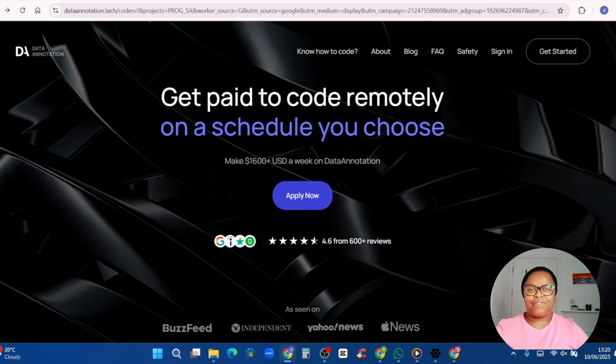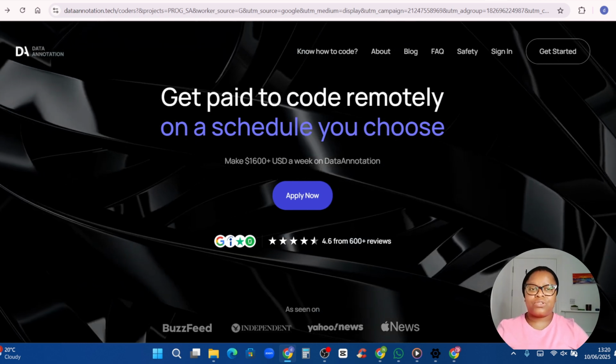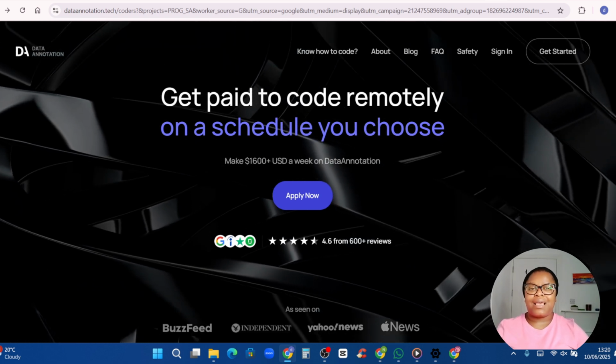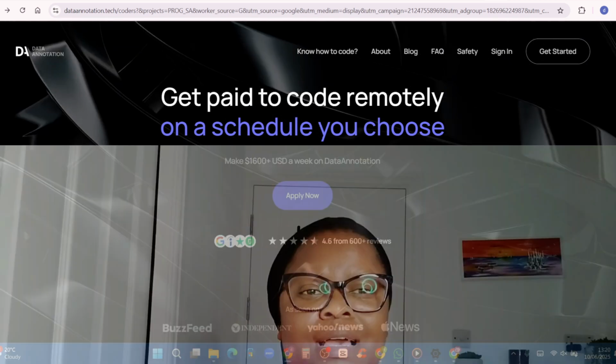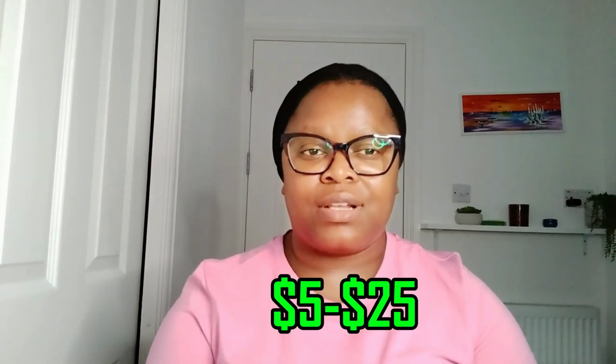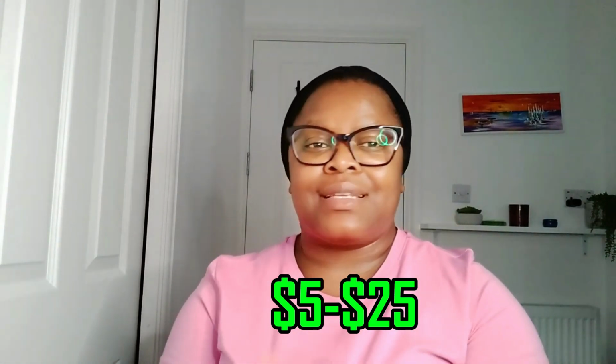Dataannotation.tech also offers a variety of tasks, so you can choose what interests you the most and work at your own pace. The pay is competitive and depending on the complexity of the task. You can earn anywhere from $5 to $25. The best part, the more tasks you complete, the higher your earning potential.